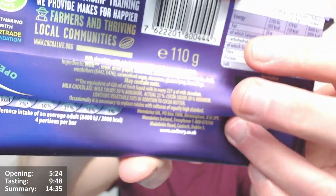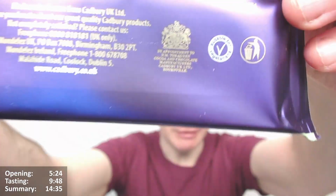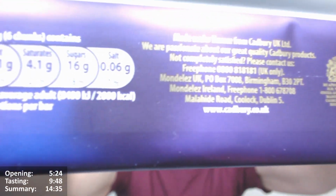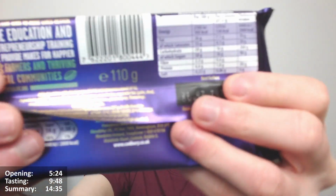You can't guarantee what's in it. Okay, and there we go. The Queen approves, suitable for vegetarians, by appointment to Her Majesty the Queen, cocoa and chocolate manufacturers, Cadbury UK Limited, Bournville. Some address, some calories there. Does it have better calorie information on that? Yes, it does. So here we go.